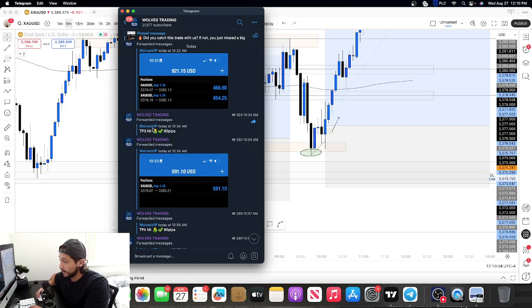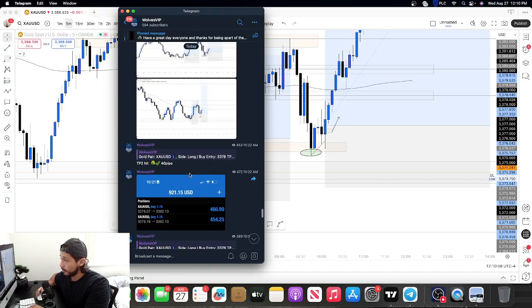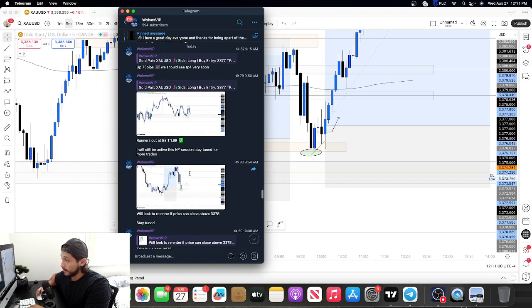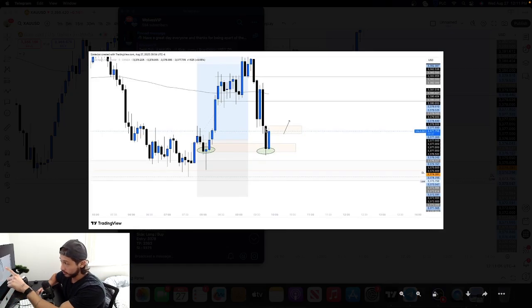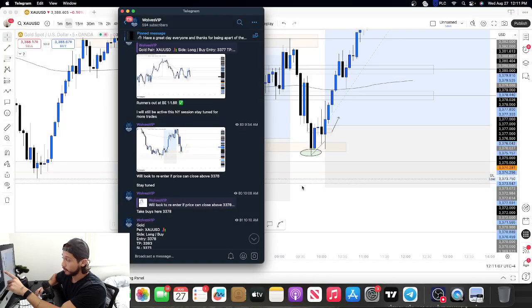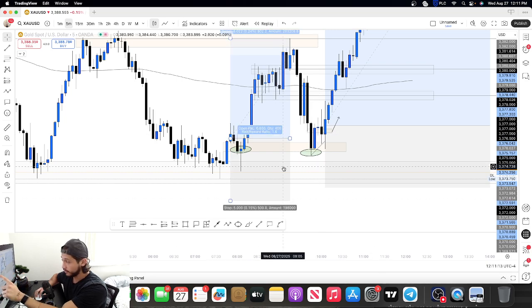And if we go back here into TradingView or into Telegram, let's go back into the VIP zone. So this is where I send out in the VIP. Let's go back a little bit higher. We'll look to re-enter if price can close above the 33.78, which is this mark. So we go back into the 5 minute time frame, we have the 33.78. So we literally waited for everything that we wanted. We respected all of these entire lows, right?